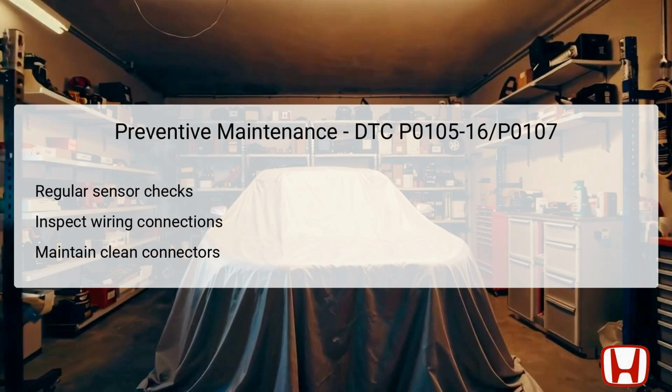Preventive maintenance is essential in ensuring that the MAP sensor and related circuitry continue to function optimally, reducing the likelihood of future issues relating to DTC P0105-16 and P0107. Regularly scheduling checks of the MAP sensor, including inspecting its electrical connections, can help identify and rectify minor issues before they escalate into more severe faults. Maintaining clean and secure wiring connections minimizes the likelihood of disruptions to the signaling and power supply that the MAP sensor requires. Performing routine inspections during regular vehicle maintenance checks can significantly enhance the longevity and reliability of engine management components.